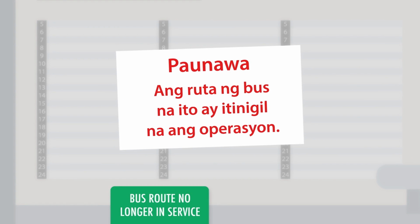The notice reads, "This bus route is no longer in service." Ang ruta ng bus na ito ay itinigil na ang operasyon.